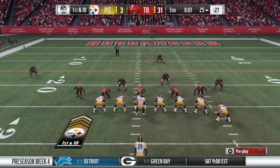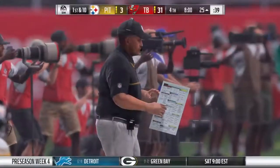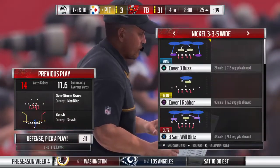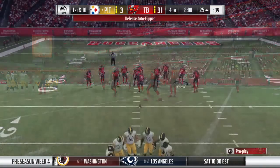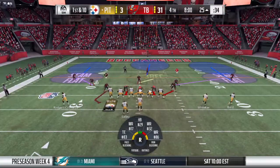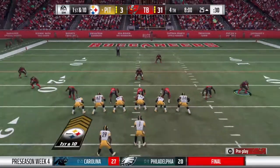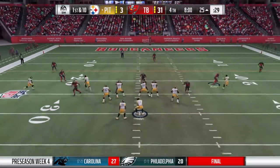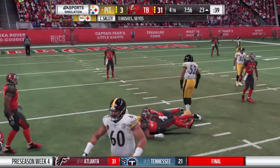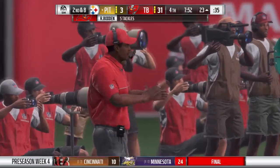All right, here we go. Back now in Tampa. A lot of happy faces in the crowd at this point as their guys have a big lead here to start quarter number 4. They'll run it now out of the gun. And he's going to take this one down to about the 23-yard line. 2 yards on the pickup there. It'll be 2nd and 8.